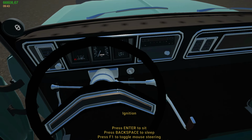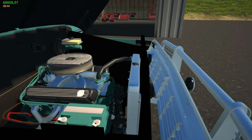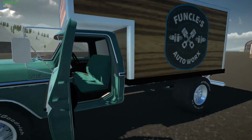Okay, so we're still quite full. And how's the engine doing on coolant? Coolant still looks good, and the oil also still looks good. So guys, we are good to head back to the shop.